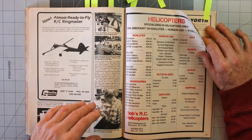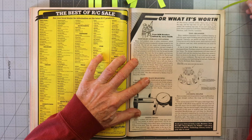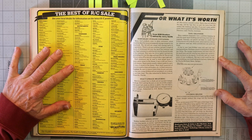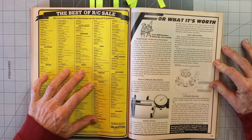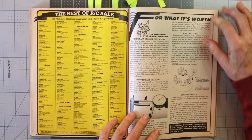So the next, and it looks like the last thing I've got tagged here, is the For What It's Worth. That's what it's called here. I always think of tips and tricks from Model Airplane News. But this has some really interesting stuff in here. Talks about oozing epoxy, a covering helper. I'm hoping I'm holding that still long enough so people can actually read that.